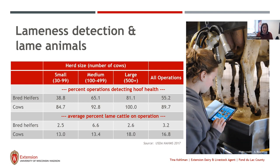When we look across by herd size, smaller operations looked at lameness in lame animals less than our larger operations. But when we look across the cows versus the breeding heifers, there's even less farms looking for lameness or lame animals when it comes to the bred heifers.